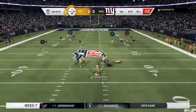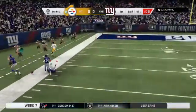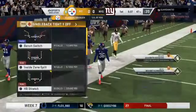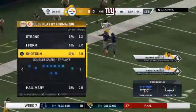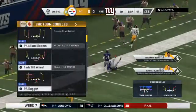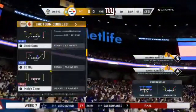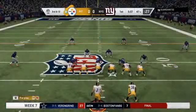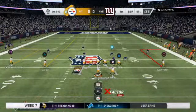On 2nd and 12, Roethlisberger going top shelf for Smith-Schuster, and nearly an interception here on their opening drive. But instead, 3rd down. Well, that certainly looked like something that they discussed all week in practice getting ready for this one. Take the big shot right out of the gate. At worst, you'll open up the defense a little bit, loosen them up, have them back on their heels.